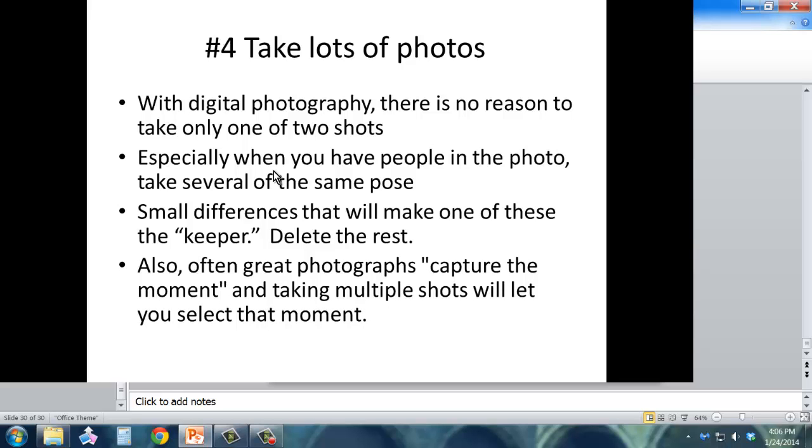And just get rid of the other ones. What great photography often is, is that it captures the moment. And you can capture the moment when you take a multitude of photographs at essentially the same time. Some cameras will actually have a fast fire burst mode that lets you just hold down and fire away. I do this a lot.